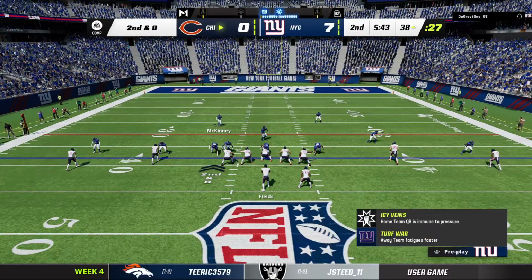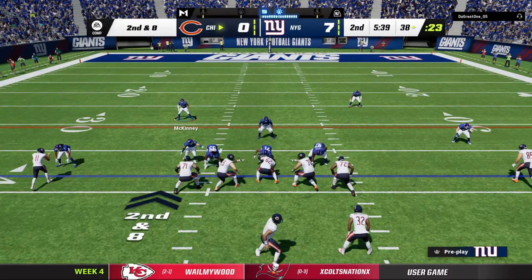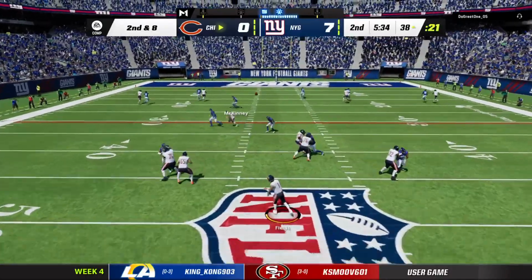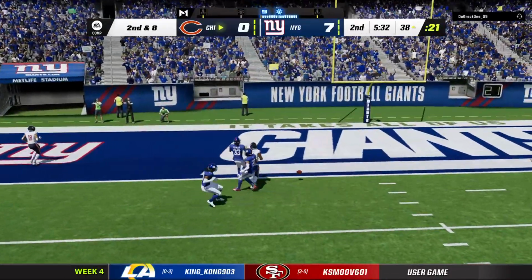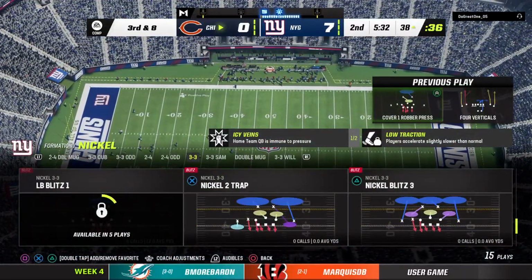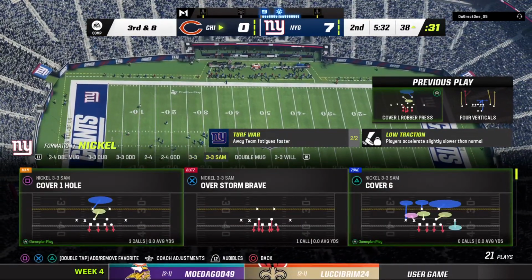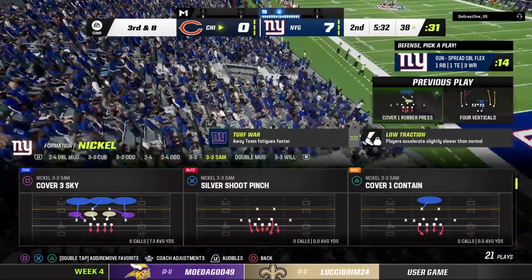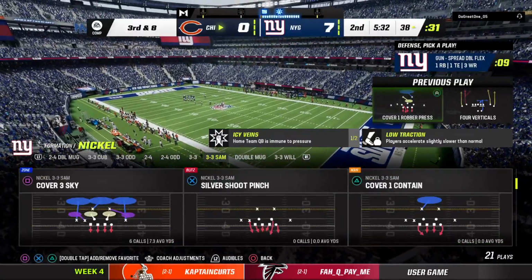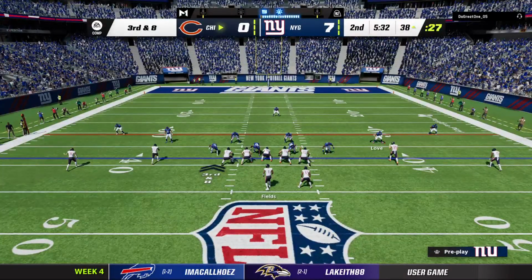Here's 2nd and 8. Here's Fields. He's going to look deep down the field. And that's going to be incomplete. Good effort there trying to take a shot, but it's 3rd down. They've had multiple opportunities on offense and still haven't scored any points. Felt like they wanted to loosen things up, throw it downfield, and see if maybe they could get a big play and a quick strike. First down marker at the 31. It's 3rd down.